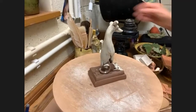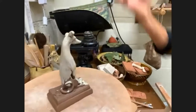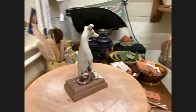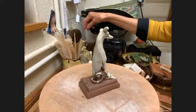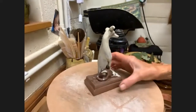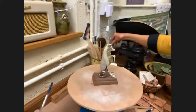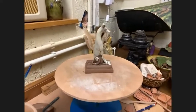But dipping risks the ears. And yeah, it does really, because it kind of sucks. It pulls, doesn't it? But it is worth trying, if you're confident that you've anchored the body onto the legs.